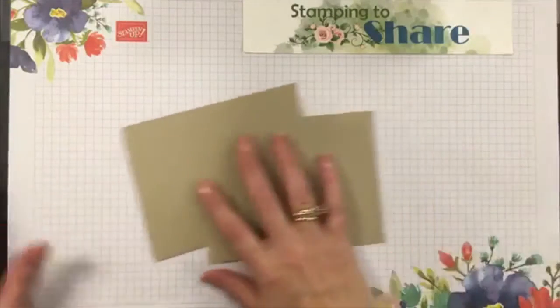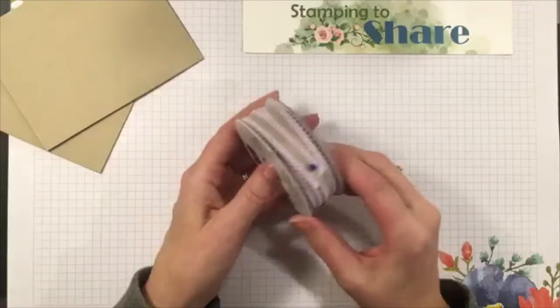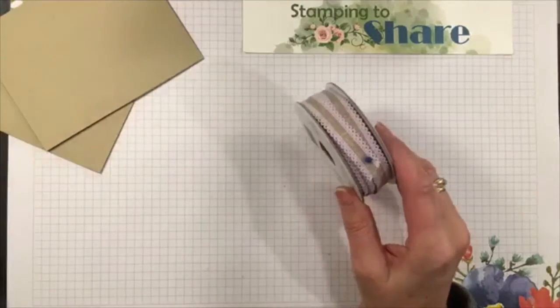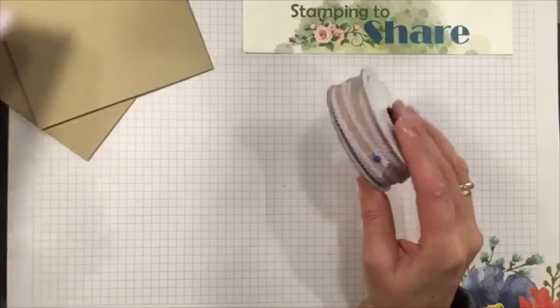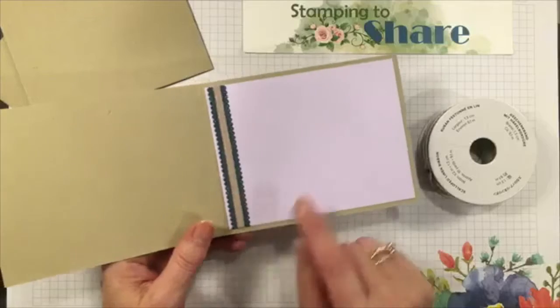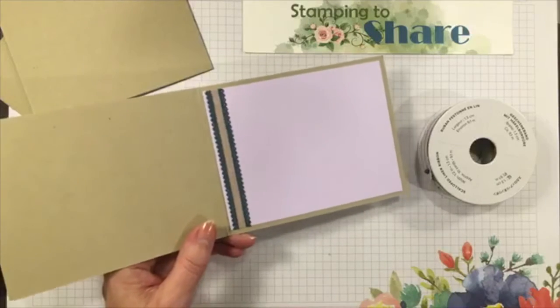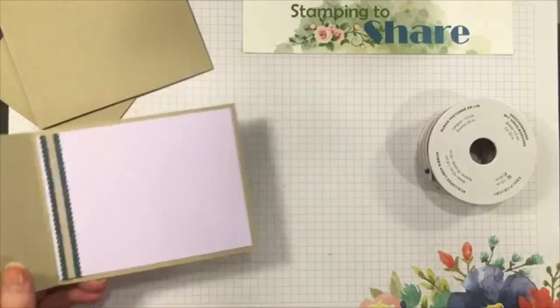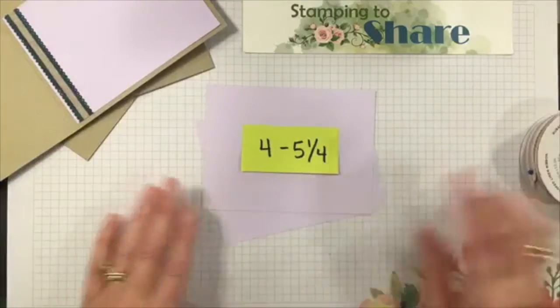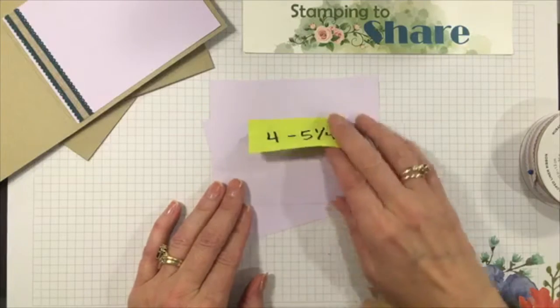And then we're going to set that aside for just a second here because we're going to use some ribbon on our inside panel. I haven't shown you the inside panel yet, but you know I love to decorate the inside. So we've got some Purple Posy on the inside, and we're just going to do a strip of ribbon down the left-hand side of our inside panel, which is kind of fun. So the inside panel looks like this. It's Purple Posy cardstock at 4 by 5 1/4.